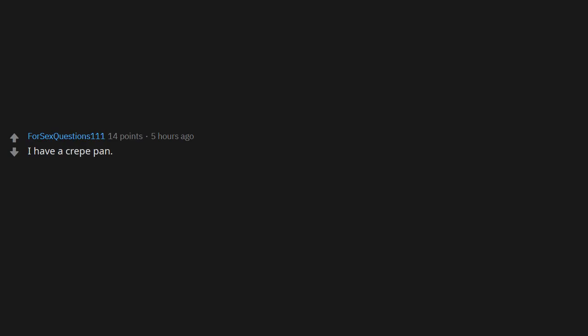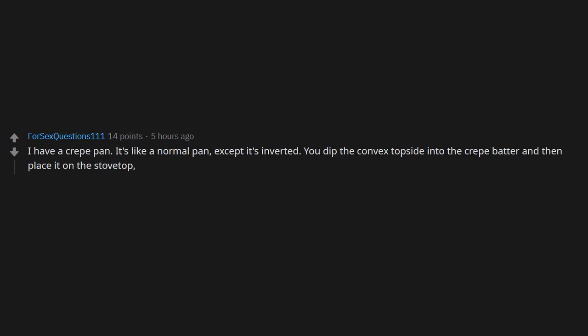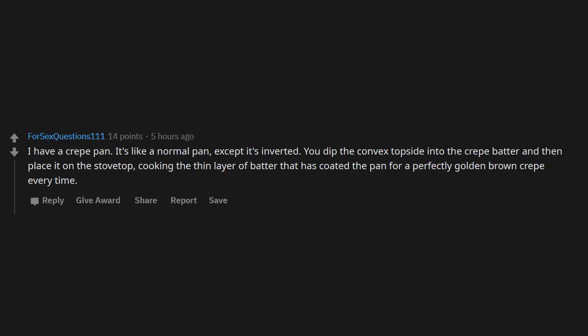I have a crepe pan. It's like a normal pan, except it's inverted. You dip the convex top side into the crepe batter and then place it on the stove top, cooking the thin layer of batter that has coated the pan for a perfectly golden brown crepe every time.